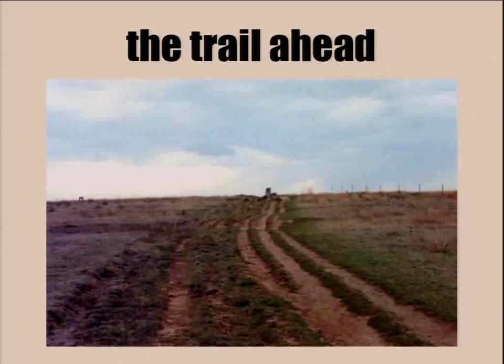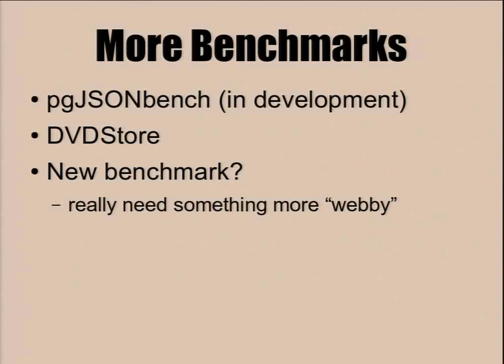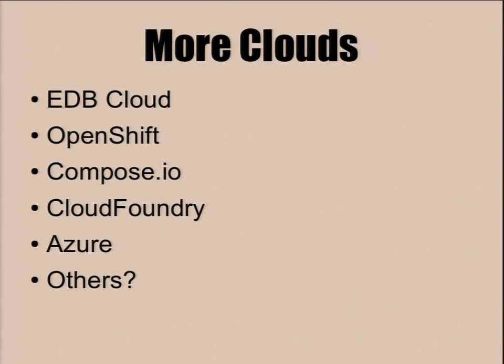So a few other things. I would like to do more tests. I've been writing a new benchmark called pgJSONbench to benchmark JSON databases. I'd like to also do DVD Store, which is a more complicated transactional benchmark than pgbench, so that I wouldn't be testing just a couple of axes of performance, but a lot more variety. I want to test a whole bunch of other clouds.